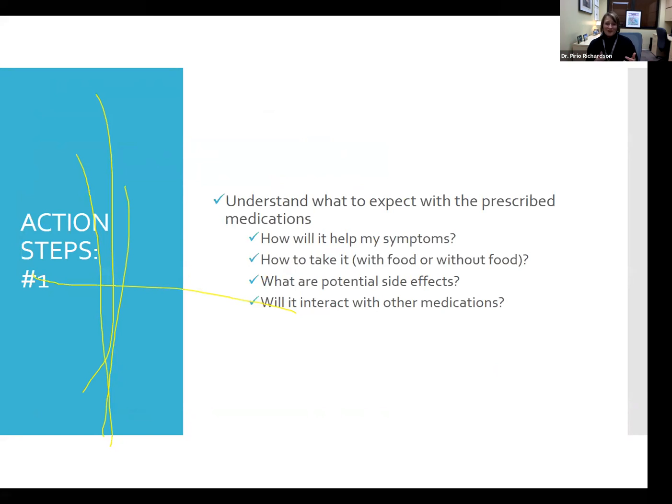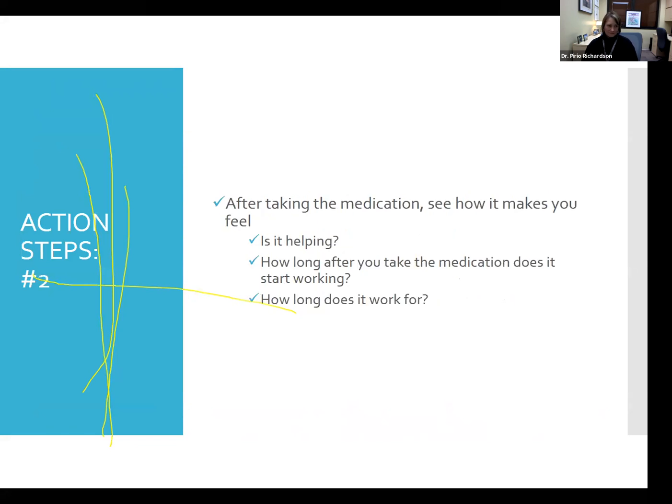You always want to know whether you need to take it with food or without food, and that's particularly important for levodopa-containing preparations. You should always have a good idea of what the potential side effects are and not just rely on reading that very long insert that comes with the medication, which can be terrifying. You really want to know what the real side effects are that we see most of the time. And then again, will it interact with other medications?